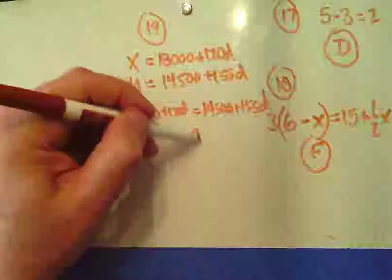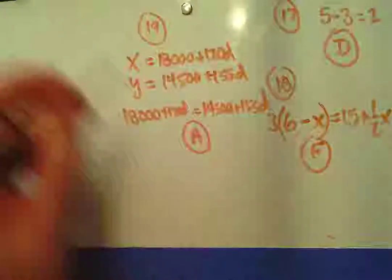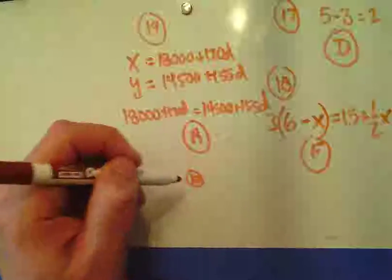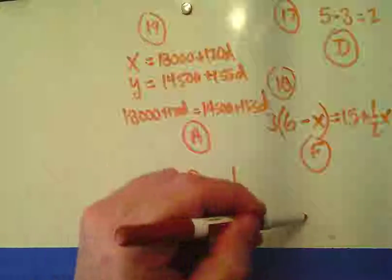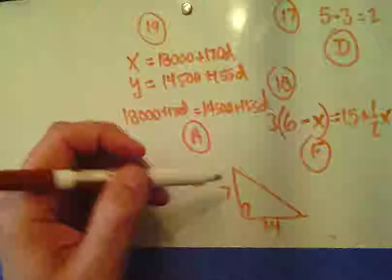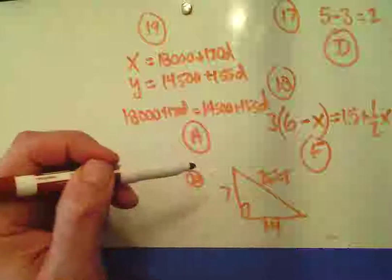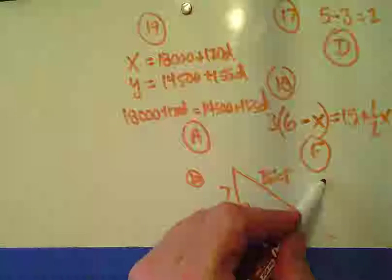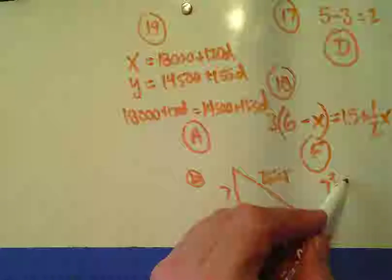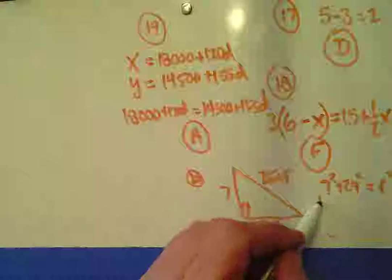And that looks like choice A for 19. 20. Well, I want to say a trig question, but really it's a Pythagorean triple question. If you know your triples, you know that the ramp is 25. If not, then you're going to have to do 7 squared plus 24 squared equals ramp squared.